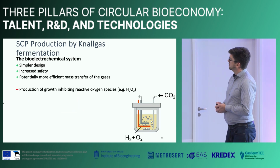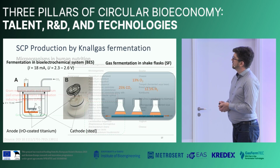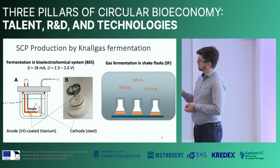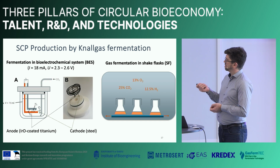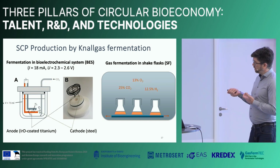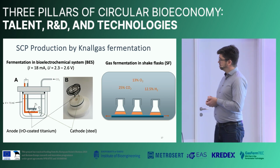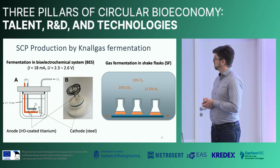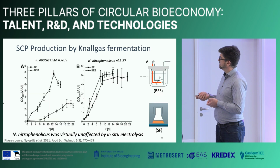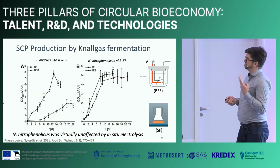I think I discussed that already. I will skip that. Here you see, for instance, a setup of how our reactor looks. You have two electrodes, one anode and one cathode, where this gas production happens. And as a control, we have a shake flask under an atmosphere containing both hydrogen and oxygen. These gases can enter the liquid through the gas-water interface here. So here are two experiments, and we've taken two bacteria.